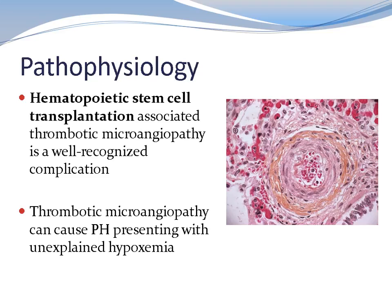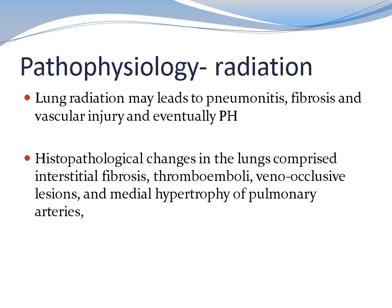Another very interesting mechanism is hematopoietic stem cell transplantation. It is associated also with what we call thrombotic microangiopathy. It is a well-recognized complication. And this thrombotic microangiopathy can cause PH by itself, presenting with unexplained hypoxemia. Again, these are very small case series and case reports that show this.